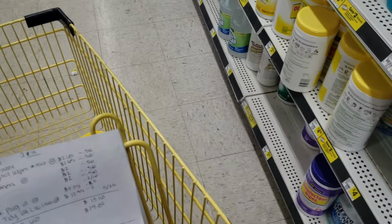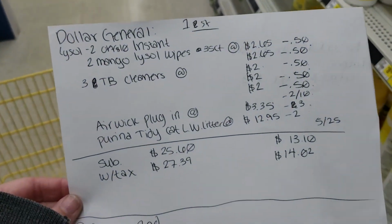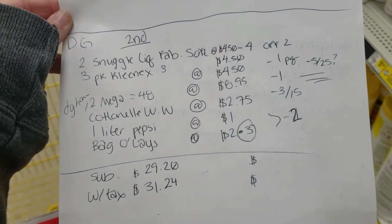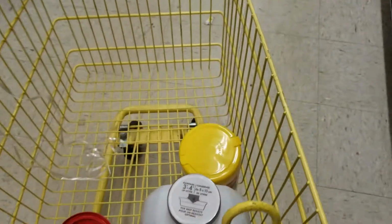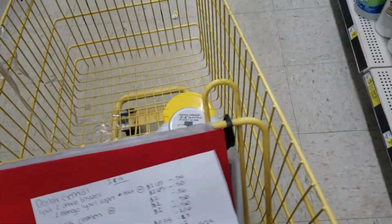We are in Dollar General and this is my breakdowns. So this is going to be the first transaction and this will be the second. So I just have to find these items. I did have to swap the two mango Lysols for the giant one here. So I'll only be getting 50 cents off of that instead of 50 cents and 50 cents.